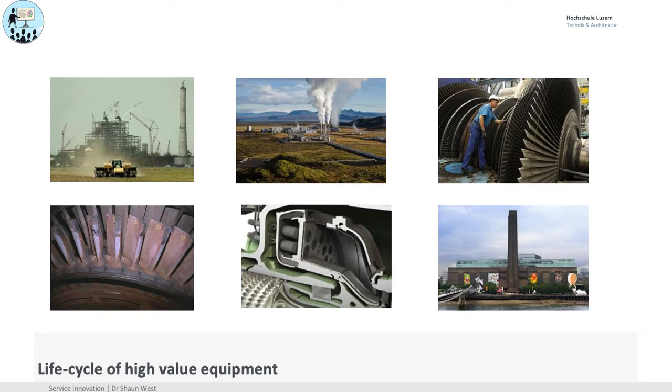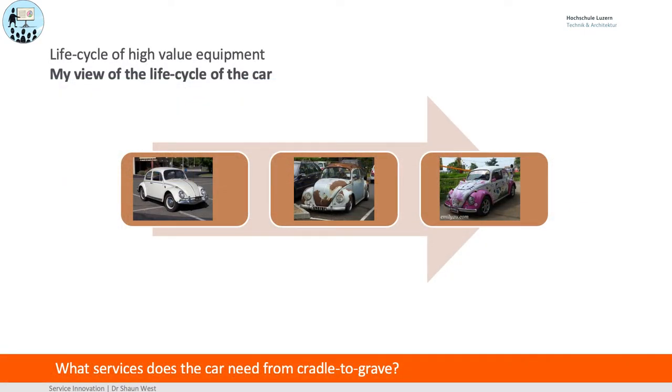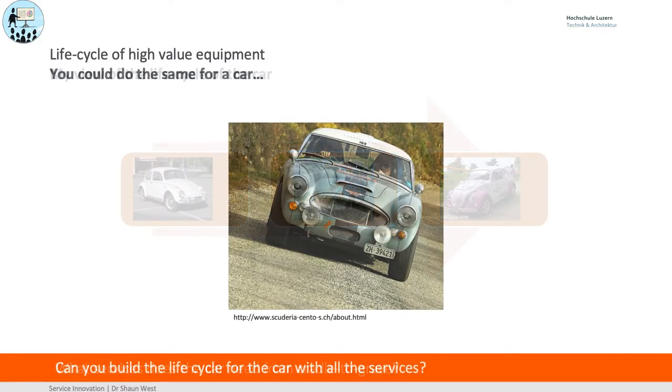Life cycle of high value equipment. Here I've got a picture book, and I think a picture book is not a bad way of actually showing the life cycle. From the beginning of life to the end of life, going through the mid of life. Here it is as a car. I've got a Beetle. Going from beautiful new off the production line to something which is worn out, to being refurbished and then put back to another use. This is what happens to high value equipment.